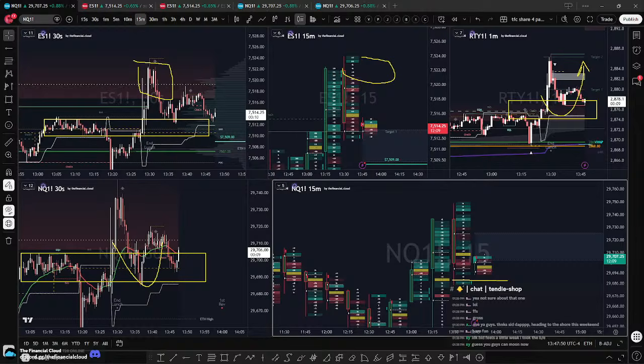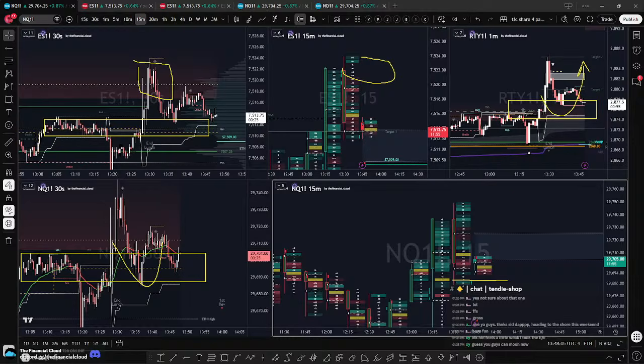Another bounce off our 690-700 area on NQ, but lower high so far. Offers trying to push us down. Russell, same rotation, same everything. 15 to 509 for me still in play, but I don't know, man.